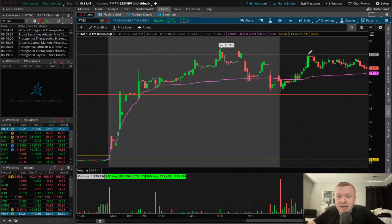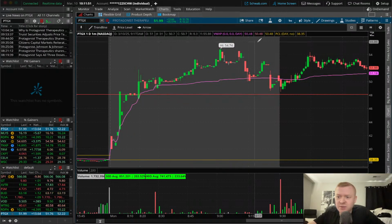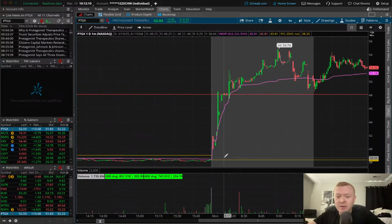PTGX, it hit pre-market highs. It's PTGX Therapeutics. I believe it was the phase 2 trial. Phase 2 asks, is the drug effective? So positive results for phase 2 usually brings in some level of hype. Phase 3 usually is the most, because that asks the question, is the drug better than everything on the market? So this one is up from 38 to 52. It's got a 40-cent spread. God.